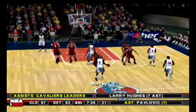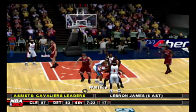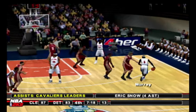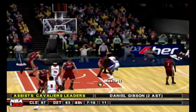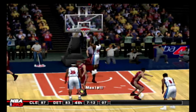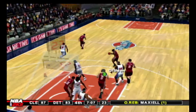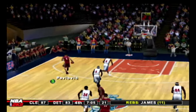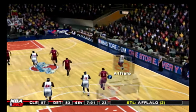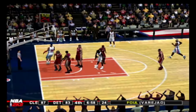Murray brings it up the floor. He's 3-for-9 from the field. The handoff to Wallace. To Murray. Passes to Maxiel. From short range. Maxiel gets the board inside. To Gibson. Pavlovich races up court. The feed to Gibson. Aflalo read that pass and picked it off.